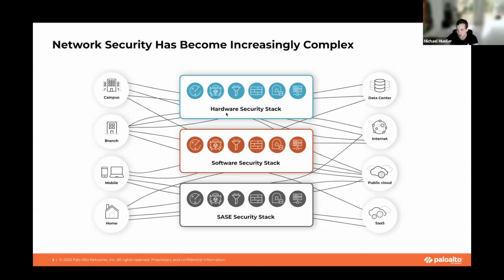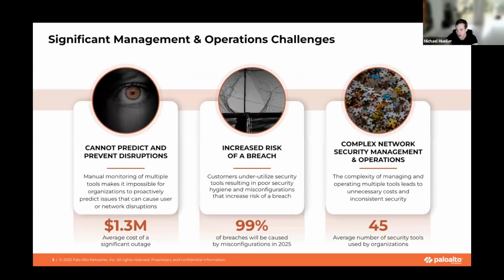And what this leads to is basically, you see it on the most left-hand side, you have so many tools, so many places where you would need to go and check for the health, for the metrics, if everything's all right. Without a huge manual effort, it's just not possible to prevent disruptions in the network if you do not have a big observability suite that is telling you all about it.